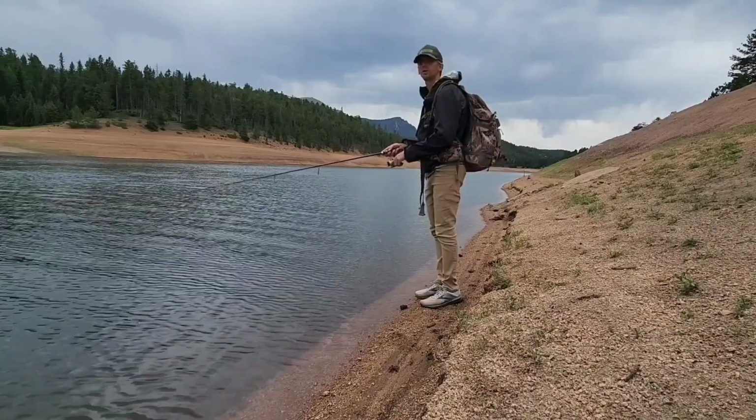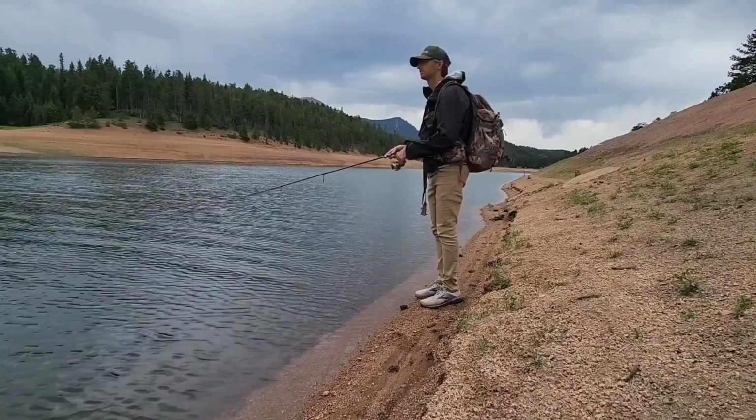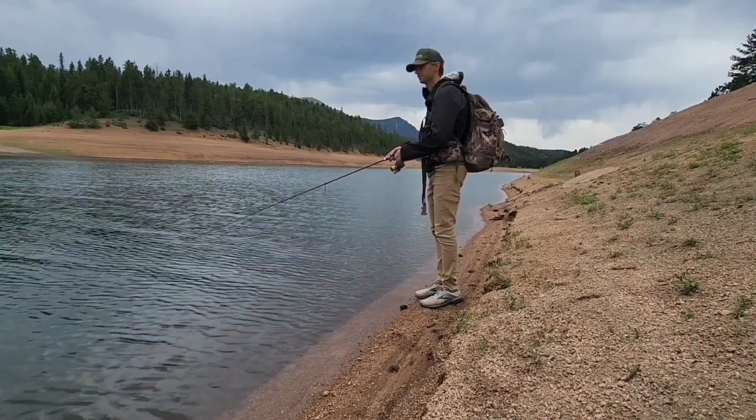Had a couple small rain showers. And it's interesting, as soon as the rain starts falling, these fish start coming up to the top and grabbing stuff off the top. Bugs and stuff. It's cool.